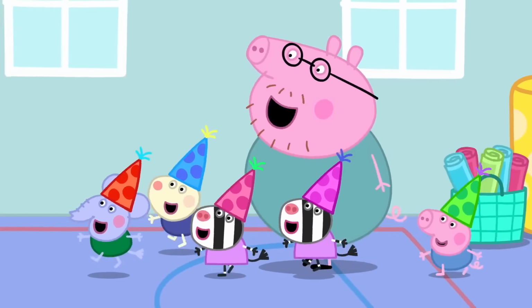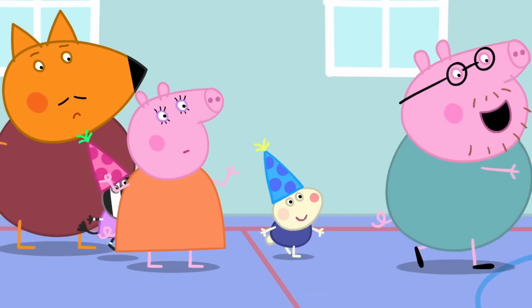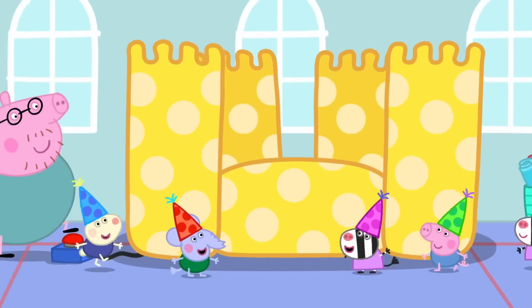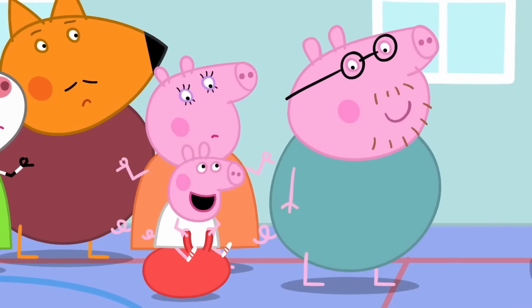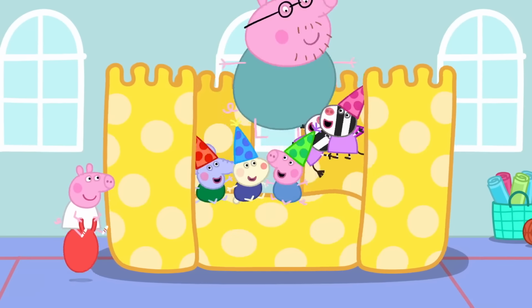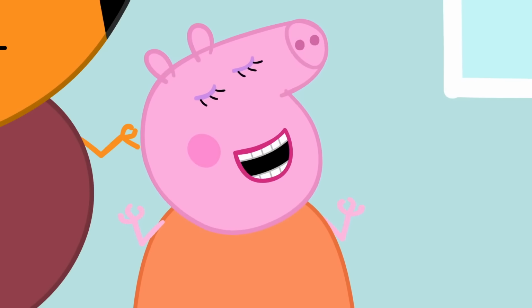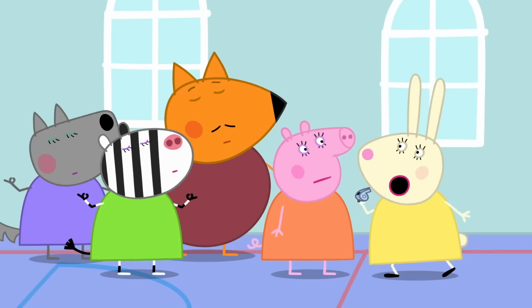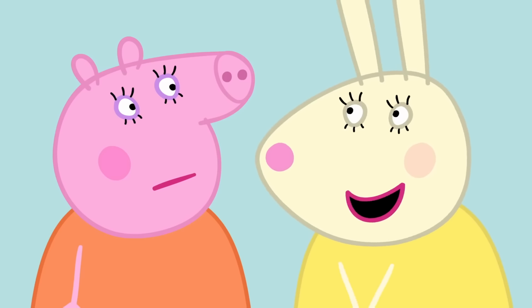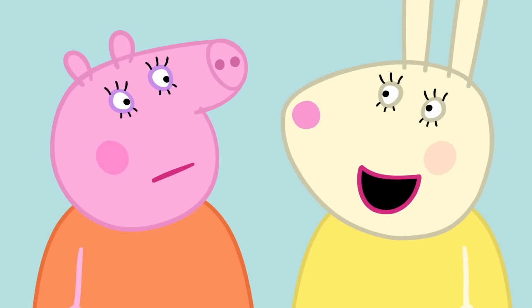Oh, Mummy Pig, what are you doing here? I'm doing a relaxation class. Well, I hope this children's party doesn't disturb you. Hello, Daddy. Hello, Peppa. Oh, this is fun. I wonder how high I can go. Just try to relax. Stop relaxing now. Relaxation class is over. How did you find it, Mummy Pig? Very, very stressful. Funny. That's what everybody says.